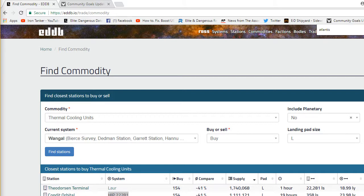Okay. Mark that one. And then what I do is in the edit button, I click the next thing over, click the edit button, edit, and then call it. Put an A in front of it so you can find it. No, it's not micro thermal cooling. A thermal cooling units. Okay. Make sure the supply is good. 1 million. That's good. All right then. Let's go ahead and plot it, and we'll head out there.